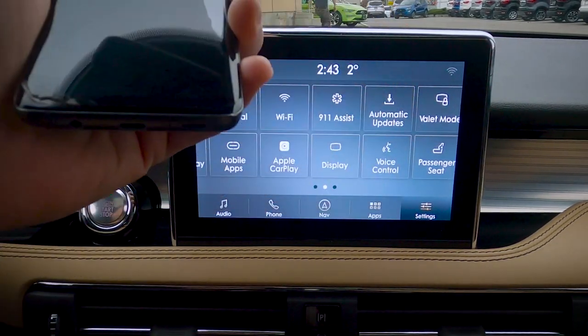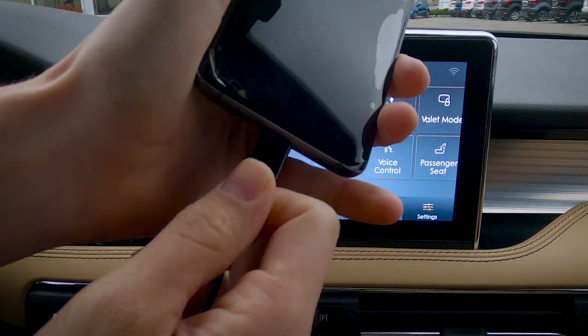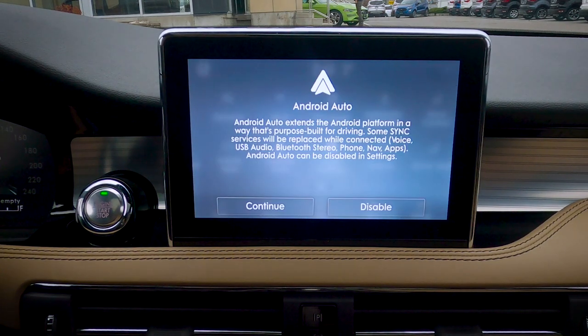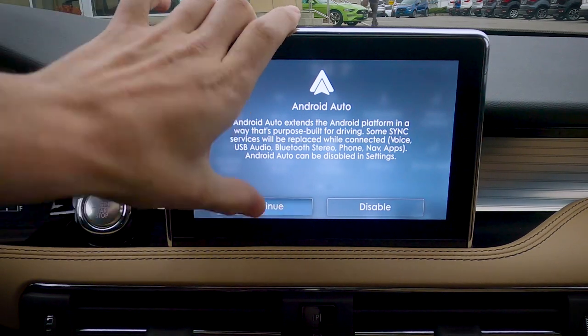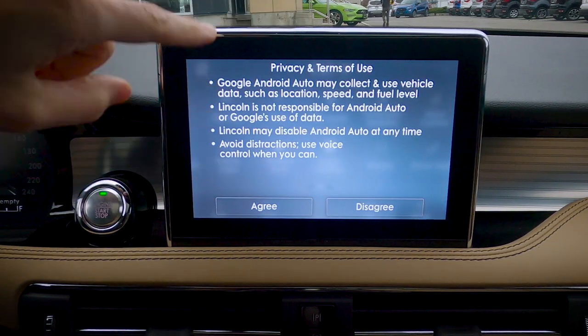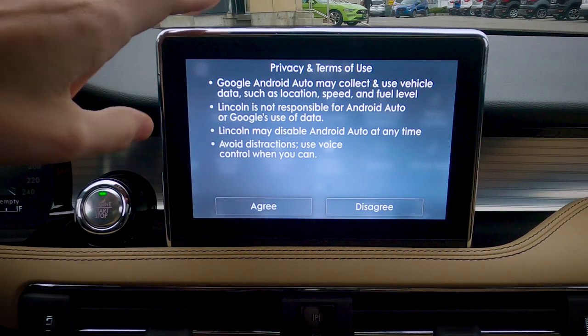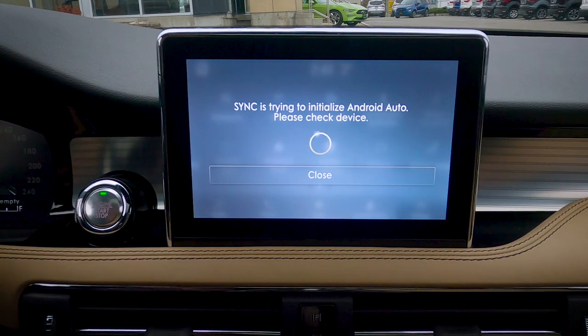The process is going to be the same for Android Auto. On an Android device, all you're going to do is take a USB port and plug into USB there, and it's going to take a second. There you go, same idea. We do have the Android Auto screen now, so same thing, we just have to connect to that. We have a number of different privacy terms and conditions. The same thing, in order to use Android Auto in the Corsair, we do have to agree to this. And then as you can see, it's trying to initialize on the phone.